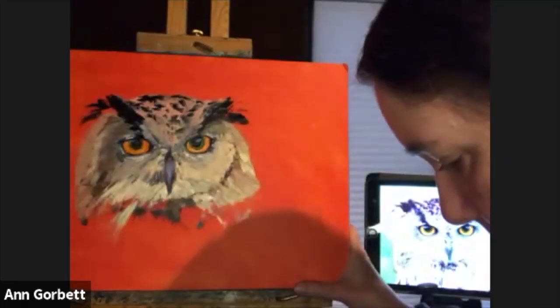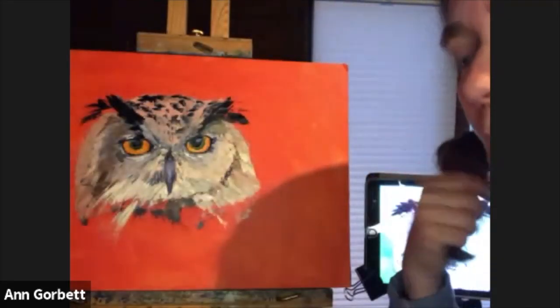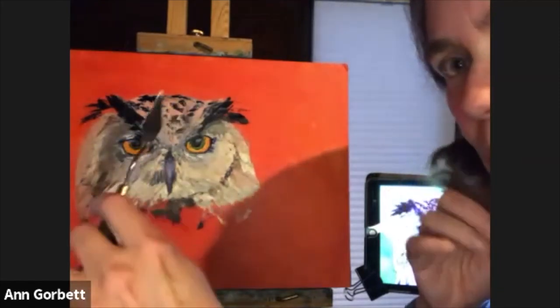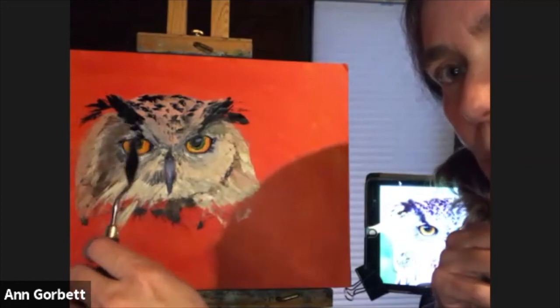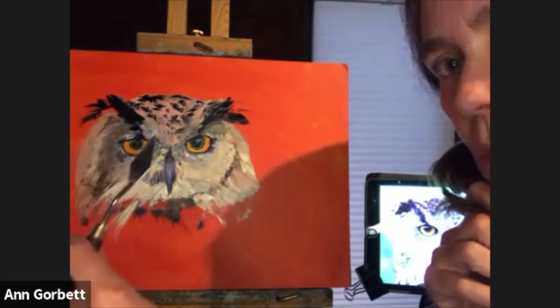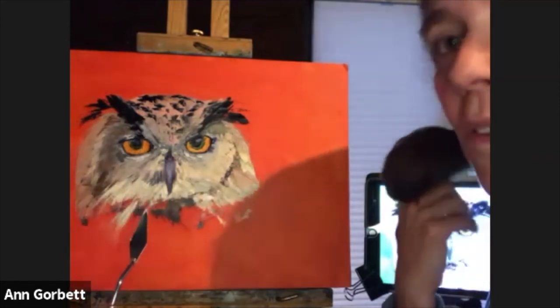And do you ever use acrylics? I did a while ago, and it was interesting. I tried it with a palette knife, and the texture is just so different than oil painting. The texture to me feels very plasticky. If you use acrylics very thick, it has a little bit of a plastic feel to it.